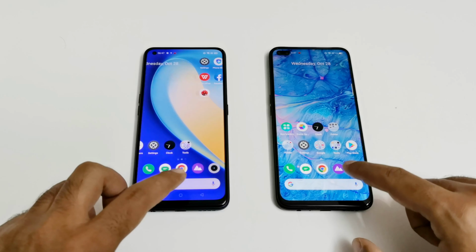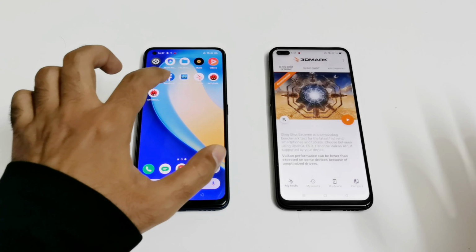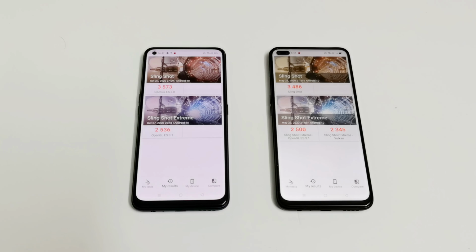Let's go back from here and now let's have a look at 3D Mark. This test is divided into Slingshot and Slingshot Extreme. Slingshot Extreme is divided into OpenGL and Vulkan, but on Realme 7 Pro, when we performed this test, we could get the result only for OpenGL. So this is what we are going to compare in this video.